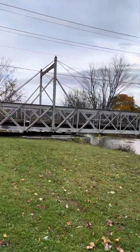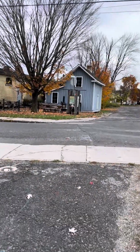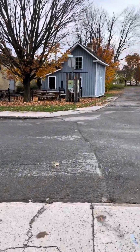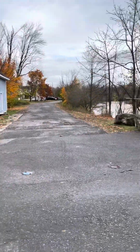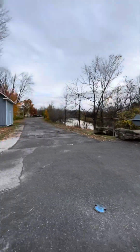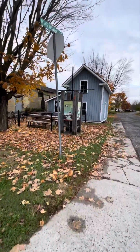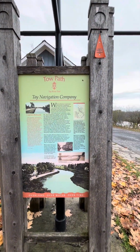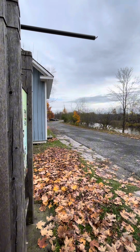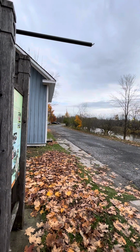All right, we've come up to the old swing bridge here. And we reached our next information spot. So here we are at the towpath. So this road used to be a path where they would take horses and they would tow things down the Tay River.